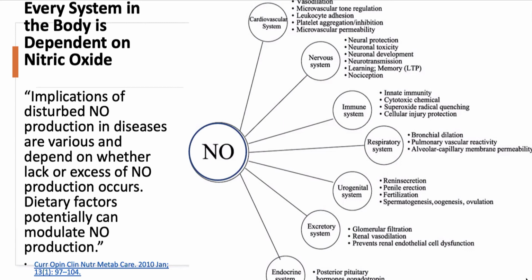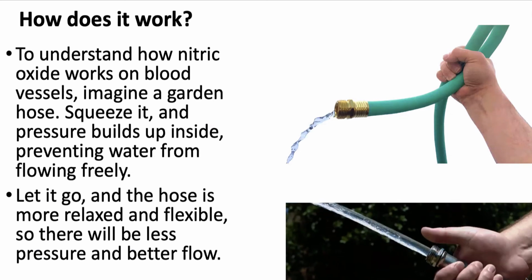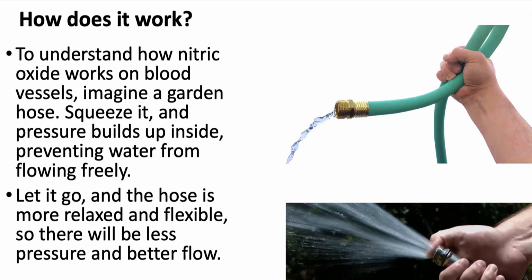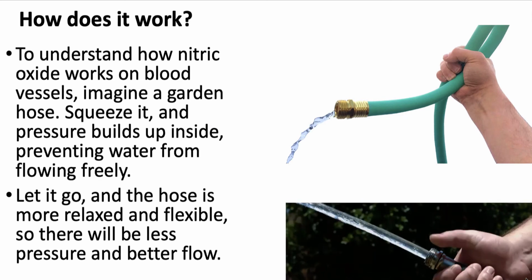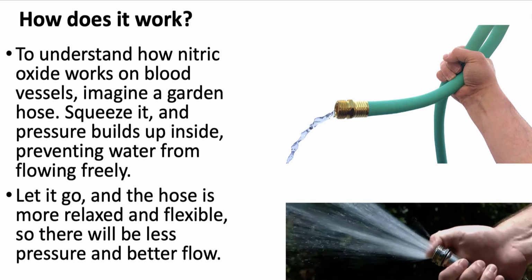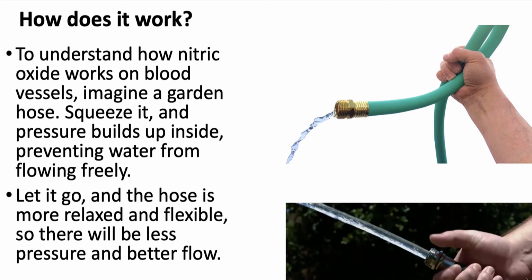But when you dig a little bit deeper, you look in the literature, you can see that nitric oxide plays into a lot of different conditions. So how does nitric oxide work? Well, several years ago, Dr. Ignarro and a couple other doctors got a Nobel Prize, basically proving that when you relax the endothelial tissue, you can increase blood flow.